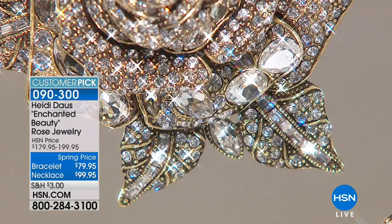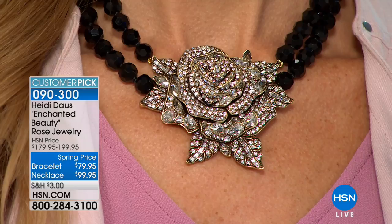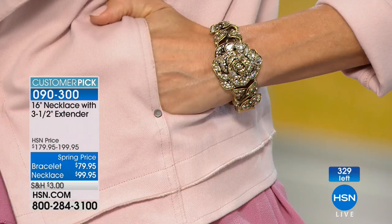If I could share with you the heartfelt notes that have come my way via email and regular mail, phone calls that I have received from husbands that have bought this necklace for their wife. This one fellow called in, and his wife received it. They went into New York, had dinner, and then went to the opera. He said he could not believe how many compliments she got on her necklace. Aww. So it's a very, very special piece.